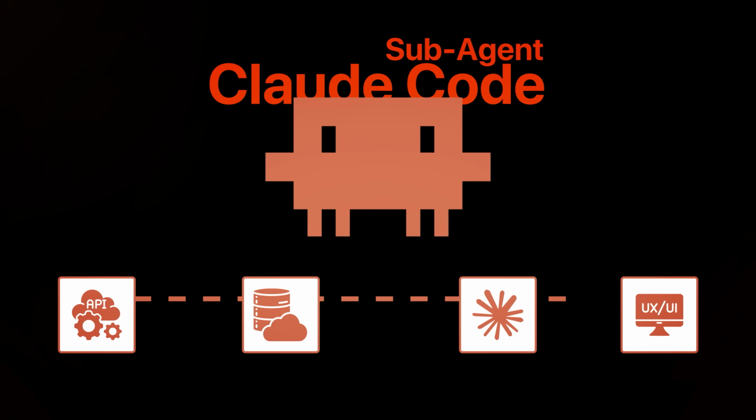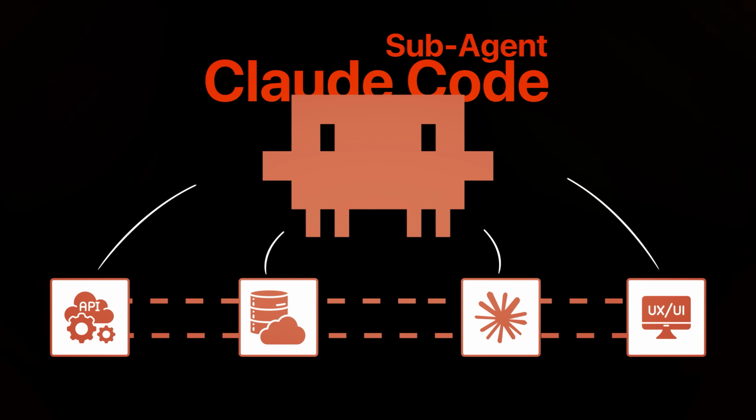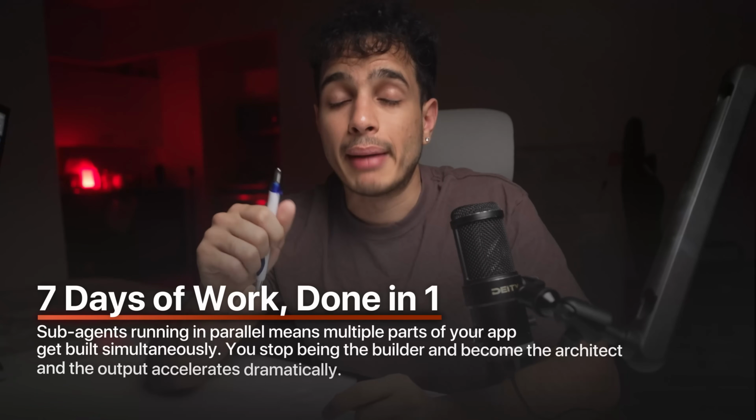They all work simultaneously, they all share context, so no one's stepping on each other's toes, and they all report back to the main agent, which is orchestrating everything. Should I call a main agent which or who? Is it a person? No, right? What used to take me a week of solo building, I'm now doing in a day.